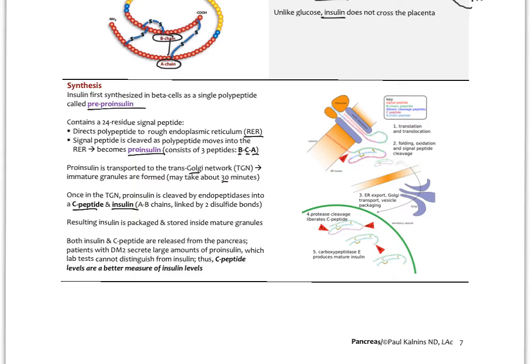Okay, so C-peptide levels are often a better measure, actually, of the insulin levels in the blood, especially if a person's taking insulin.